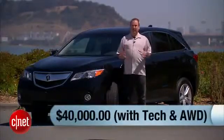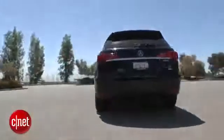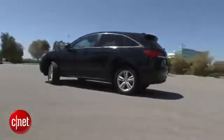Now that's hit or miss. I mean, if you take the car out into the snow and stuff like that, you might want the all-wheel drive, but if it's going to be kind of a suburban runabout, just get the front-wheel drive and you'll get better gas mileage.